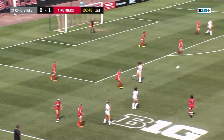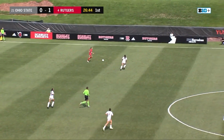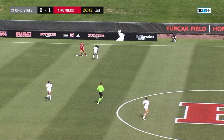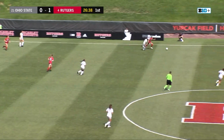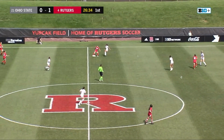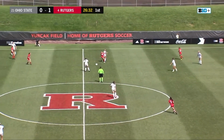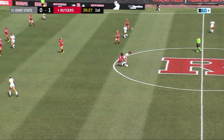So, how many players were around Fisher on that? Two. It was Riley Tiernan and Allison Lynch. Sometimes it might be the holding midfielder Becky Fluchel with Lynch. Sometimes it might be the center back Emily Mason sagging over to help Lynch out. No service. Rutgers gets it back. But Ohio State doing very well in recoveries.